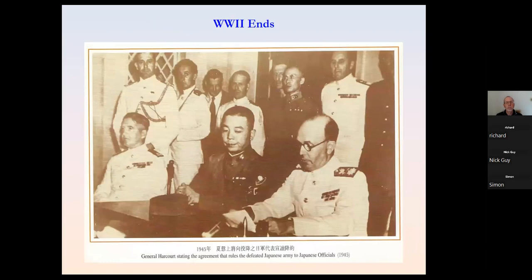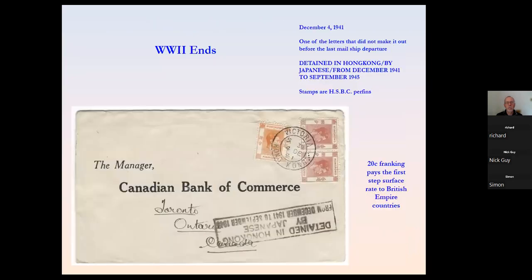So World War II ends. When World War II was won by the Allies, Hong Kong was liberated in August 1945. Postal operations were first handled by the military, and the post office started operations on September 28th.